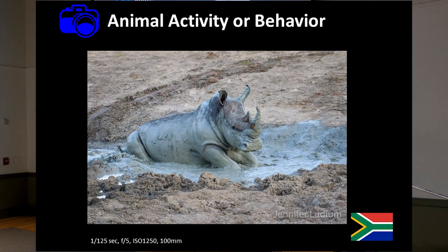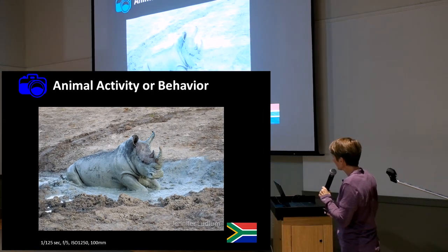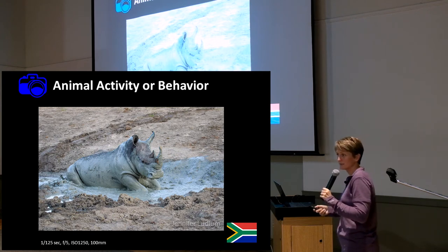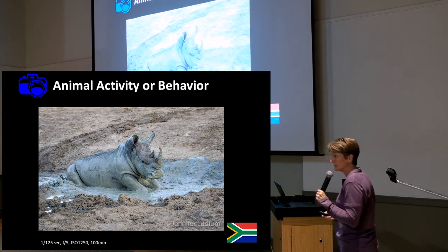Again, another animal activity. Well, you get to see them doing stuff. This guy's taking himself a mud bath, both to protect himself from the sun and to cool off. I mean, he sat there and rolled in that mud, again, an activity we got to sit there and watch. White rhino are very special to see now.